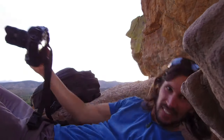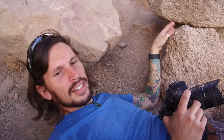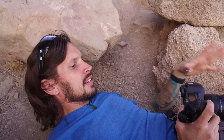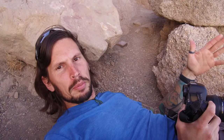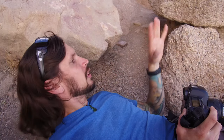So these rocks are in the foreground, and I got the arch going right above it, and it's pretty much just breaking up the sky. So you get your sky on your left, sky on your right, and it's just like a divider with a little bit of foreground.